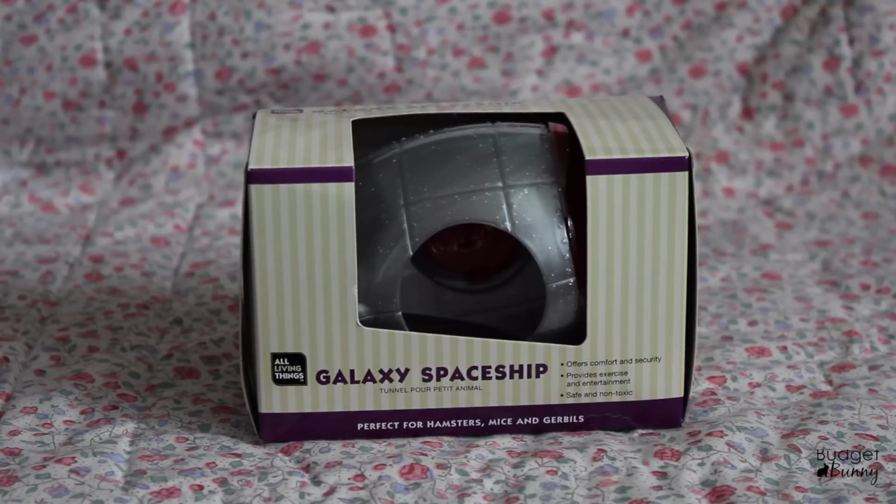Okay, I saw this and I just couldn't pass it up. I think it was $7.99. It's an All Living Things Galaxy Spaceship, perfect for hamsters, mice, and gerbils. So I, of course, purchased this for Scarlet. It offers comfort and security, provides exercise and entertainment, and it's safe and non-toxic.